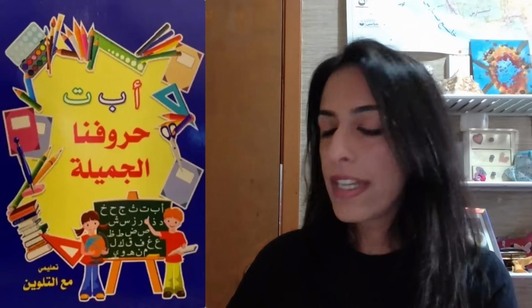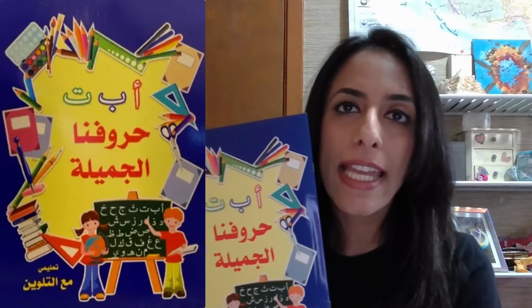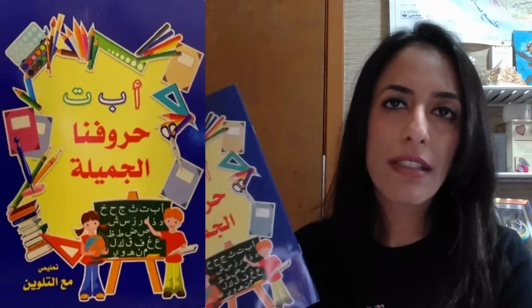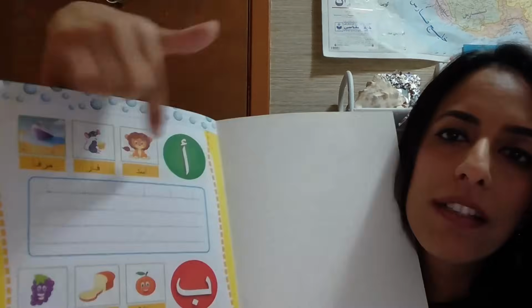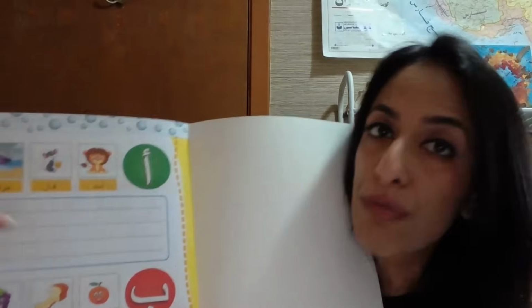The next book is really interesting, and it does not have a publisher nor an author. It's one of those books you can find in like the dollar stores in Arab countries, and it was sent to me by a friend. The concept of it, what I like about it, is that you can practice your writing here. So it gives you the letter and then a lot of empty space for you to write here, if you would like something like that.